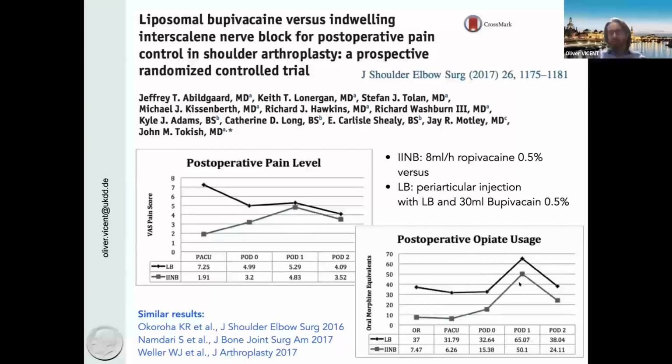Regarding opioid usage, we see here on the day of surgery there was a significant difference between the periarticular injection and the catheter technique. But on postoperative day one, there was no difference anymore, with a high usage of opioids up to 50, 60 milligrams of morphine equivalents. There are also similar results in other studies.